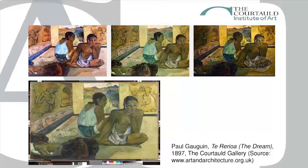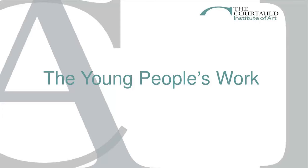So there are all these small things that to young people are like, "Great, found it on Google Images, got the image, it's really quick." But for us, really, it was about the importance of getting the correct image and what you can learn from that image. So I wanted to take the chance to show you the young people's work.